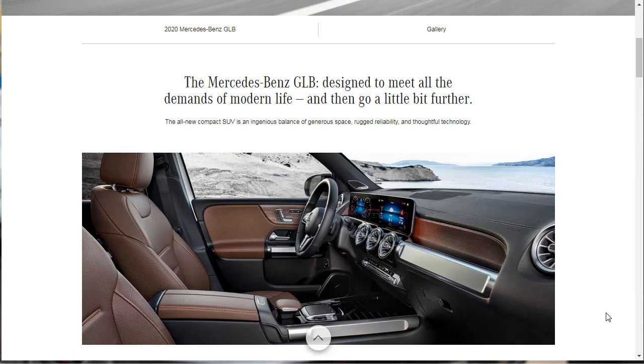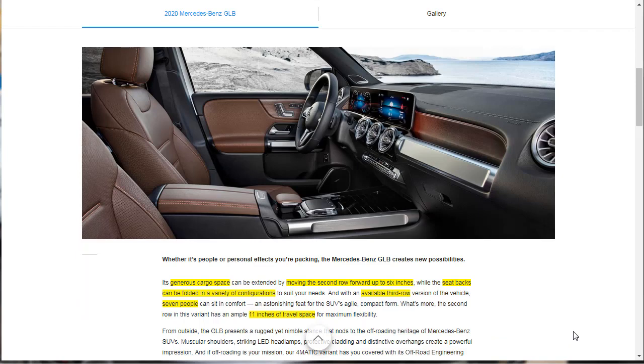They don't have a whole bunch to say on the site, but there are some gallery images, and they do have a little bit of information, so let's dig into it. Okay, so let's talk about these features that this new 2020 GLB SUV will have. They say that there's going to be a lot of generous cargo space, and here's what's interesting. It says you can move the second row forward up to 6 inches, and the seat backs can be folded in a variety of configurations.